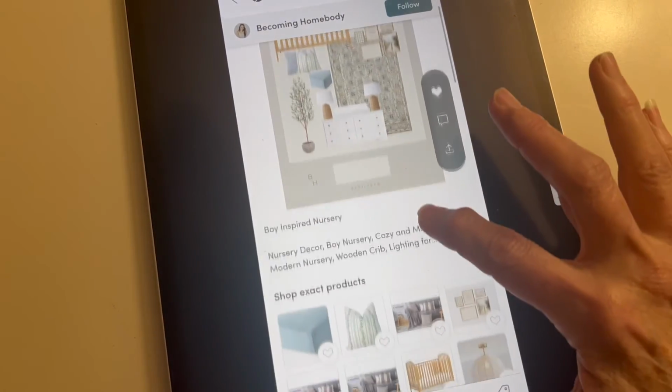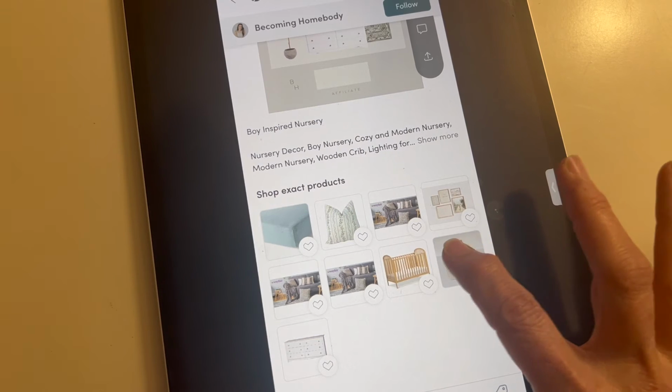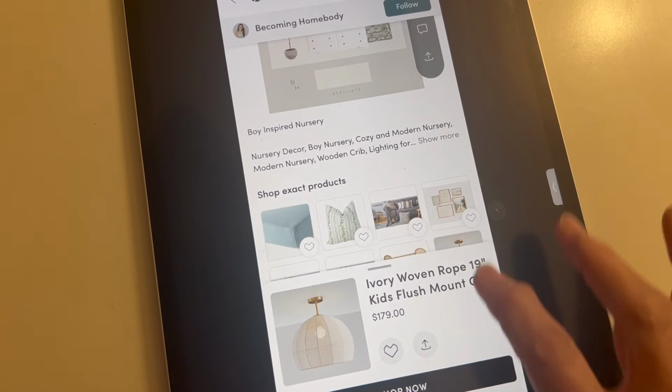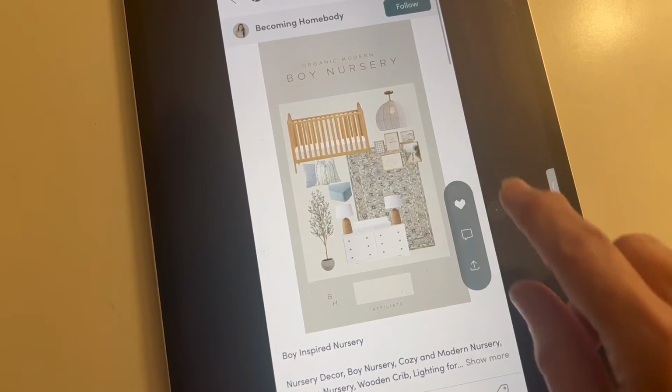So we scroll down to the bottom for all of the pictures, all of the exact matches for those products. And here is the light fixture. Let's take a gander at it. It's $179. We'll go ahead and save that right there. And then we go back up here.